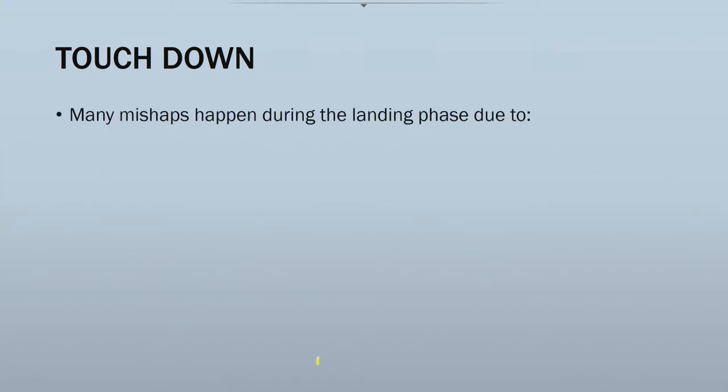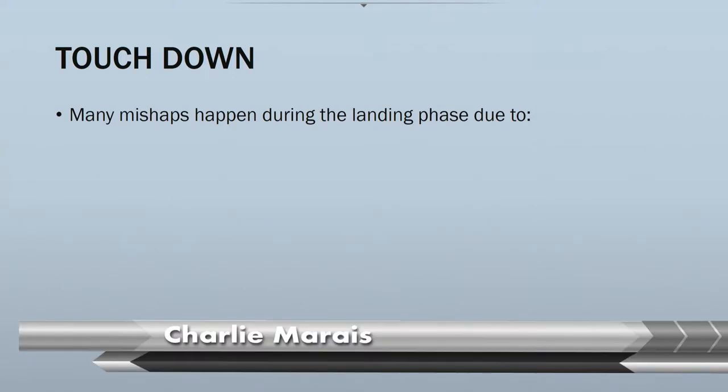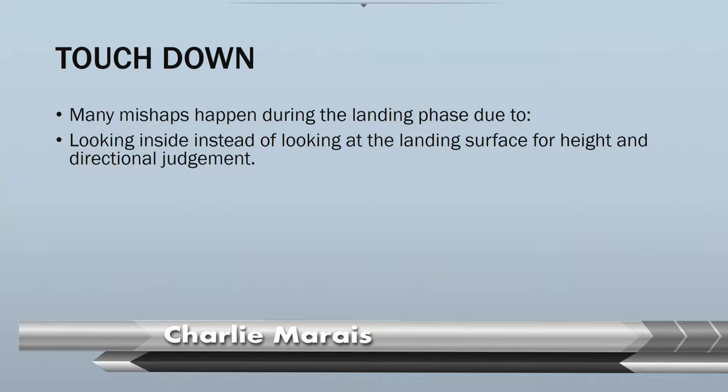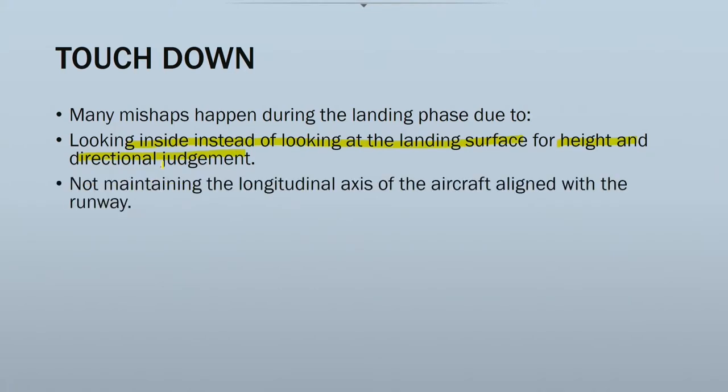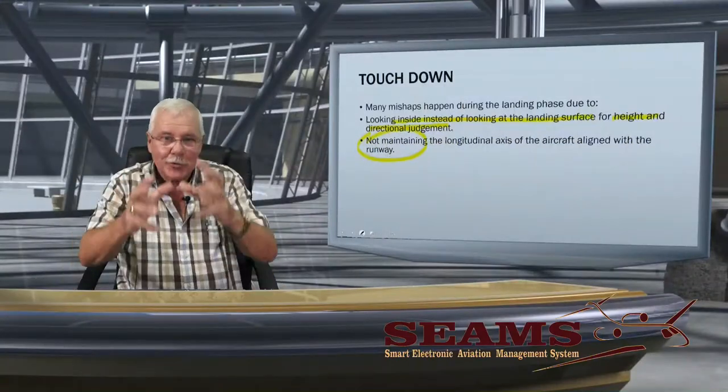The next that we're going to look at is the actual touchdown. And this is where many, many misses happen, obviously due to, first of all, looking inside instead of looking outside. We've now said that more than once. Your height and directional judgment is the problem. Not maintaining the longitudinal axis of the aircraft aligned with the runway. I cannot understand. Yeah, you're sitting inside the aircraft. This is where you've got to look outside.